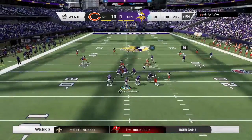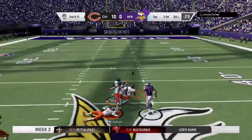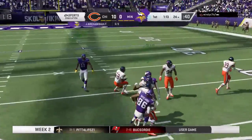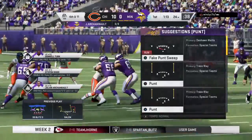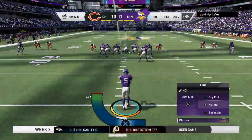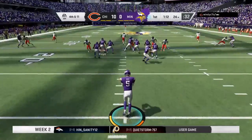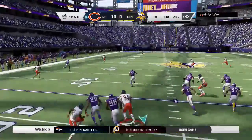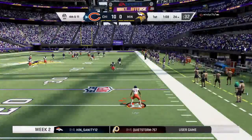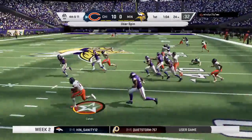Falls incomplete. He'll look to throw. Trying to lay one up deep. And that'll be incomplete. Well, they took their shot all right, but it comes up empty, and it's 4th down. That makes them now 0 for 2 here in the first quarter on 3rd down conversions. And now they'll look to their defense because they need them to step up so they don't fall further behind here in the early going. On the return is Cohen.